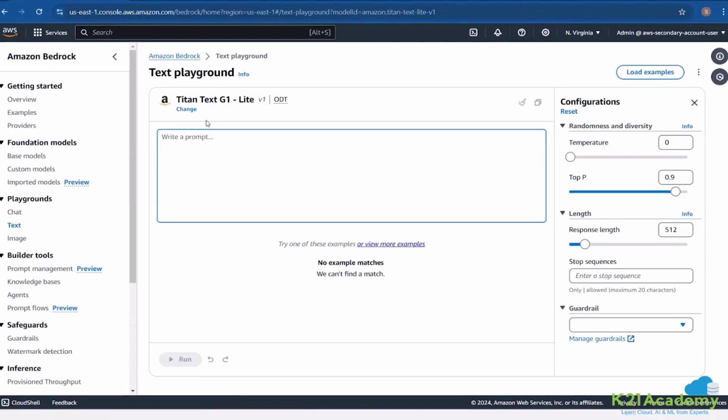Last time we have done it, but we did not discuss it much. But we have selected a model, and in that model, you're writing the prompt here. And that's what is considered as an input for your model.